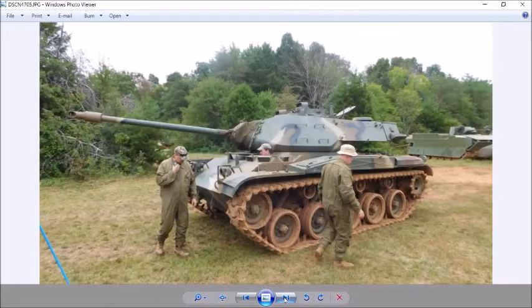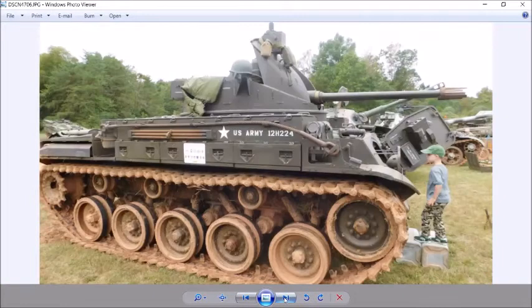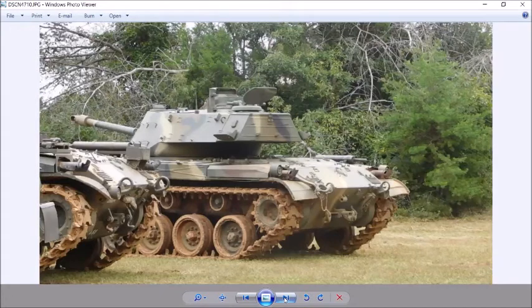And a Walker Bulldog. This one I know. M41. Nice little tank. This thing was actually used by the Norwegians until the mid '90s. It was updated, up armored, but as a scout vehicle. Duster from the side. Of course, from the side. And another picture of the rear of the Walker Bulldog.